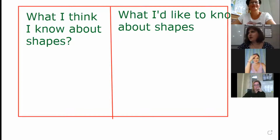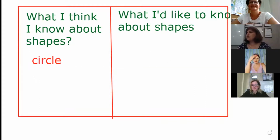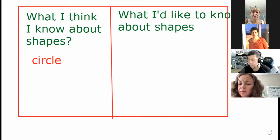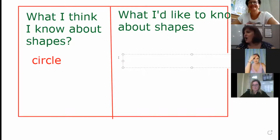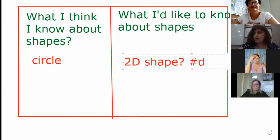Yeah. All right, so for example, can you give me the name for a shape like this? What is it? Circle. Good. So, what would you like to know about circle? Imagine that you are 8, 9, 10. It's hard, but it's useful to imagine that you are around that age. The size, maybe. The name of the shape. The size. Is it a 2D or 3D shape? Ah, okay, you know a lot. So is it a 2D shape, or a 3D shape?